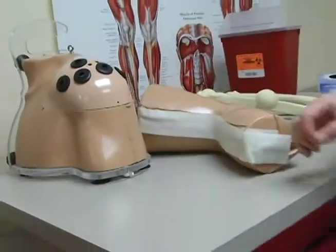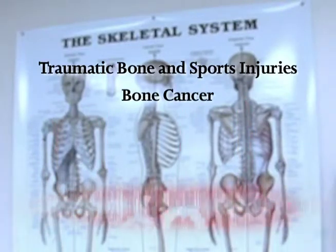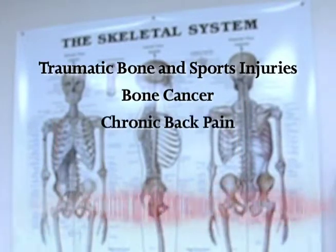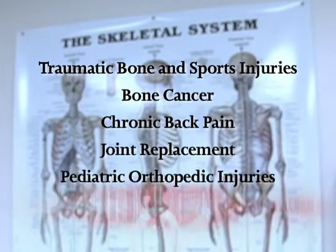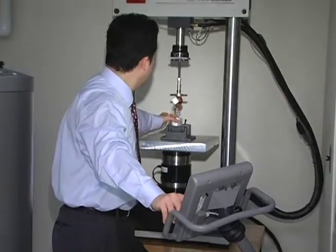Dr. Li's work benefits patients with a broad array of bone-related conditions, such as traumatic bone and sports injuries, in addition to patients with bone cancer or chronic back pain, joint replacement patients, and pediatric patients with orthopedic injuries. Much of the work focuses in two areas.